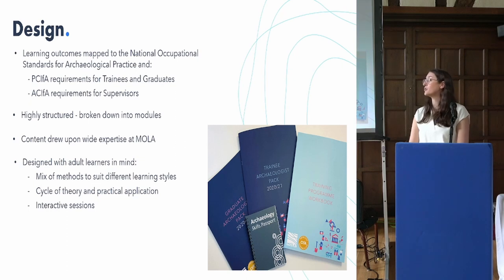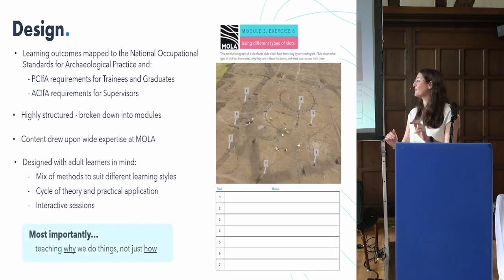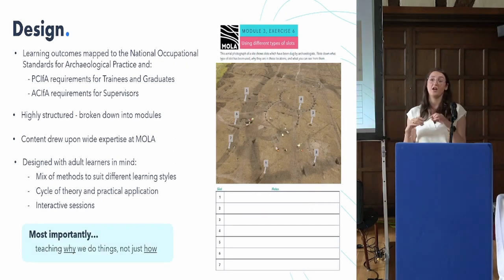I think the most crucial overarching aim when we were doing the content was that we wanted to teach them why we do things, not just how. That way you create people who genuinely understand what they're doing rather than just following a set of steps that they've been told. And that's been crucial the whole way through.